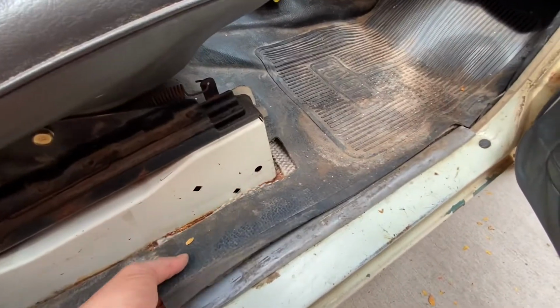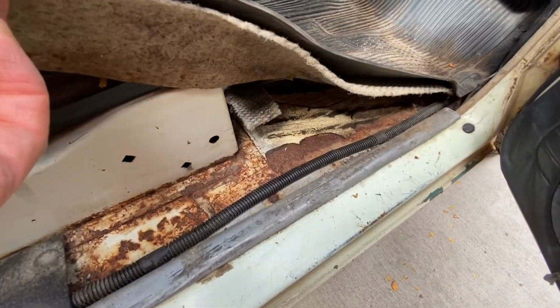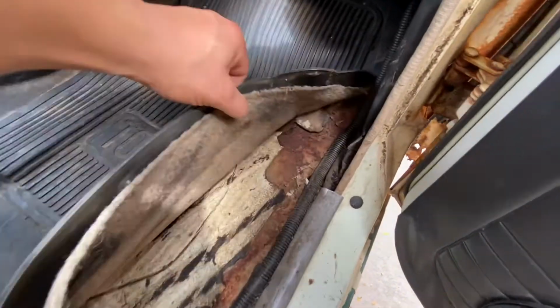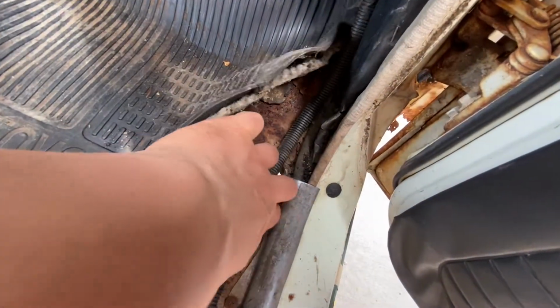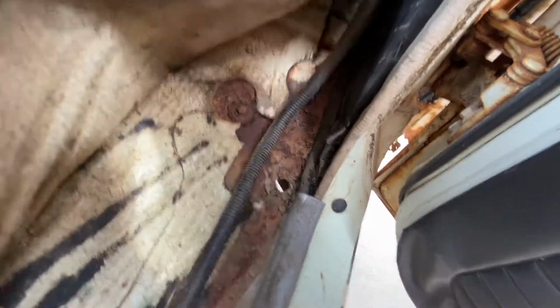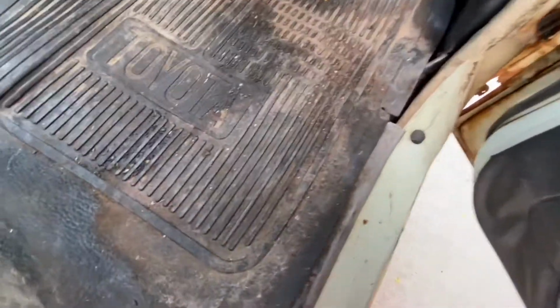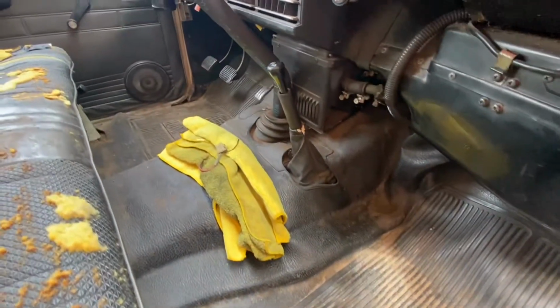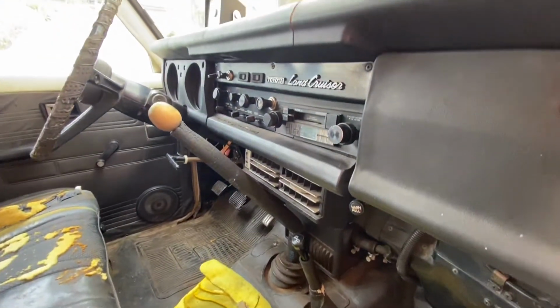And again, let's see the rest up front. Yummy. Here's a hole. Oh, I guess that was factory hole. But yes. I don't know. Need your help. You guys gotta tell me what you think.